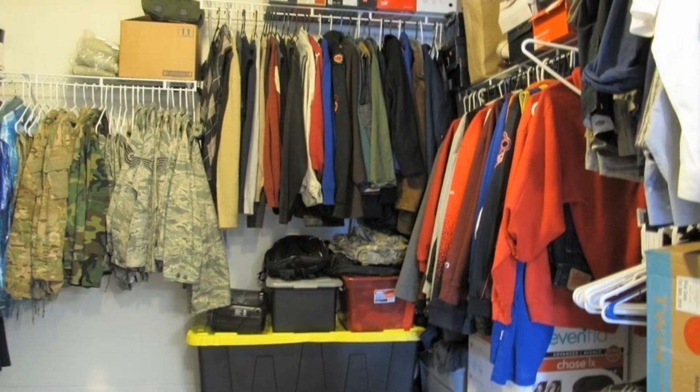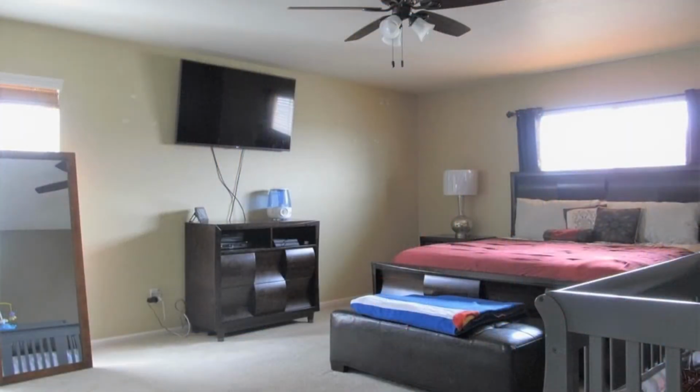This amazing home has a lot of great features. It surely won't last long. Check out this property now.